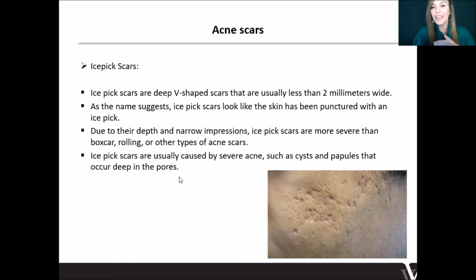Okay, great, they're in. We look at like a hair follicle, right? And the sebaceous gland, those are all together, right? The sebum and the hair follicle. Where do these follicles and glands originate? Not in the epidermis, they're in the dermis. So acne scars, why are they typically so deep? It's because where was that sebum being trapped? Where is that sebaceous gland? It's in the dermis. But ice pick scars are typically the deepest of the three.